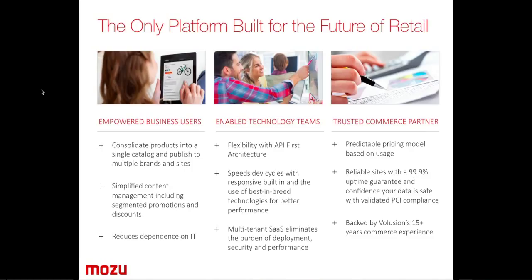For technology teams, we'll talk about the API-first architecture. What that really means is it makes it easier to integrate and extend the functionality of the Mozu platform to all the third-party applications and technologies that you work with already. So it's completely open, and Mozu likes to play nice with other technologies. We also have built-in best-in-breed technologies, such as a built-in content delivery network through Akamai, and built-in Solr Search for our search and faceting, that results in better performance of your sites. And then you don't have to worry about performance, security, scalability, because with our SaaS and cloud background, we take care of all that for you.